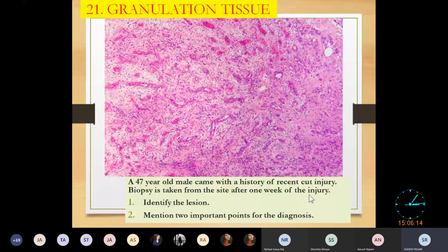And there are many growth factors which are required during the healing. Fibroblast growth factor, platelet derived growth factor, and all these things.